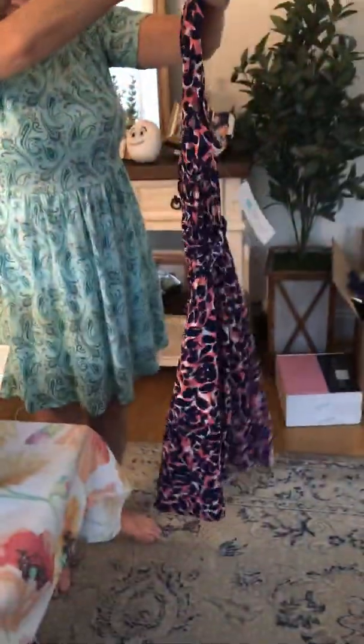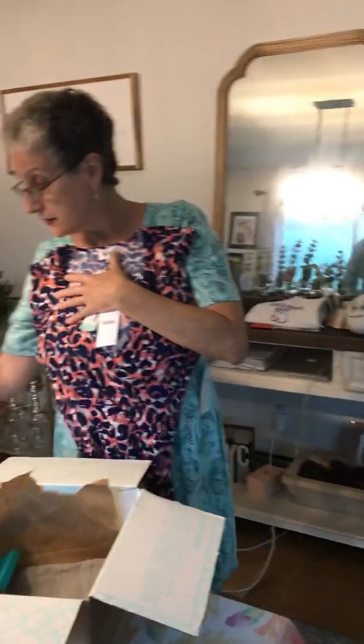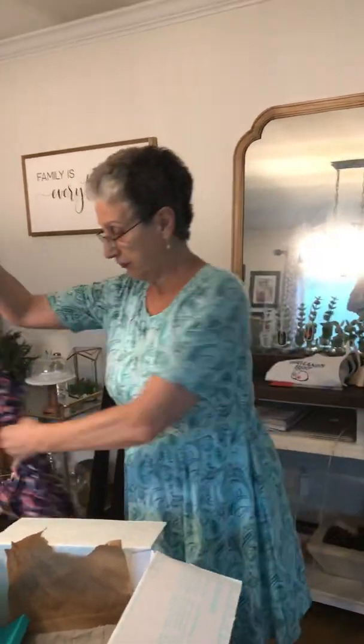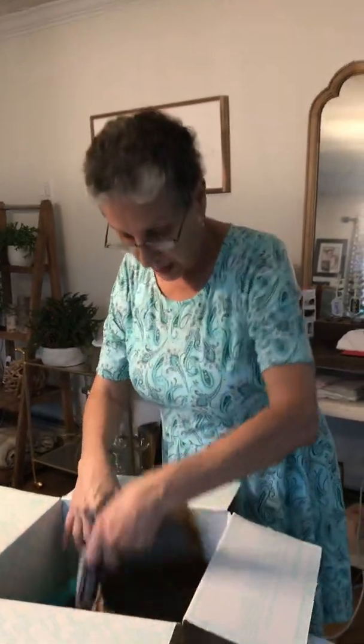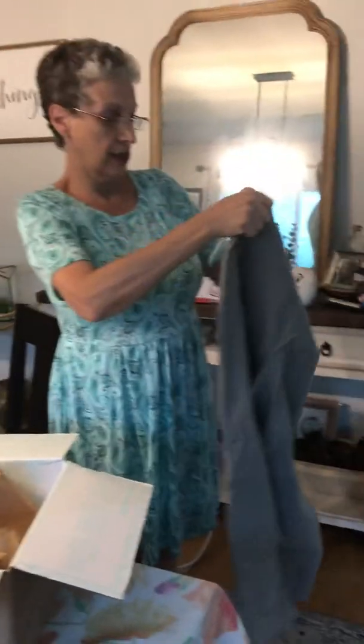Now we have the dress, which I'm loving. I love this color. Leota. The Leota Finley faux wrap knit dress, $88. I love that color.